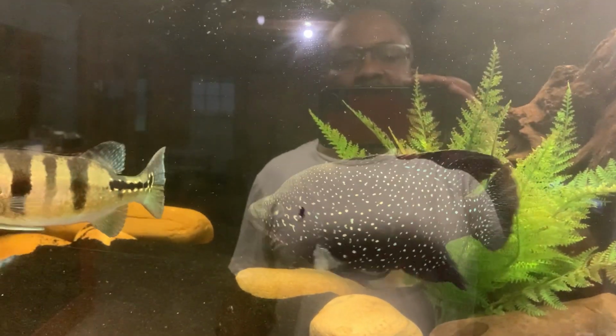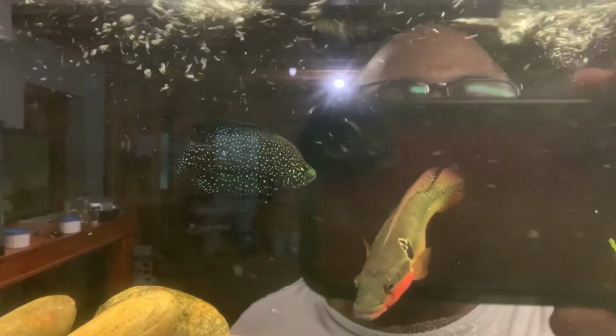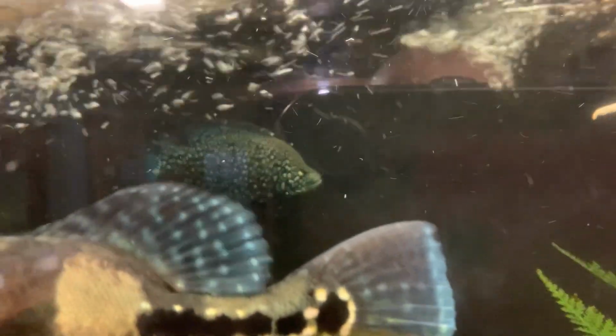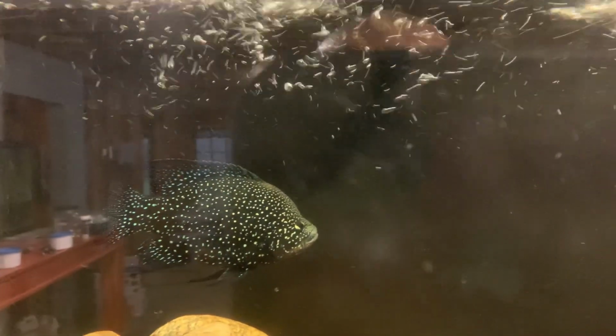Here is my Bleeker eye, Paratilapia bleekeri. He's beautiful, okay? In case you didn't know the difference between the Pollen eye and the Bleeker eye, they both get the blanket identity of starry night cichlid, but the Bleeker eye's spots are more pronounced. You have more blue spangling with the white. To me, they just look a whole lot better, and they're a little bit more aggressive as far as my experience is concerned. This little guy has a missing pectoral fin, but he holds his own and gets along here just fine.